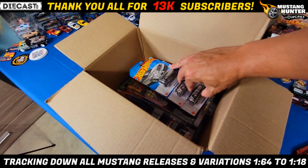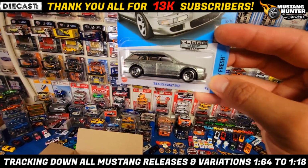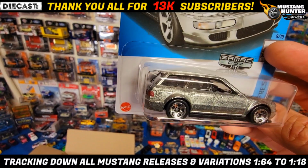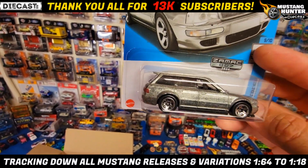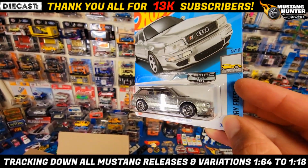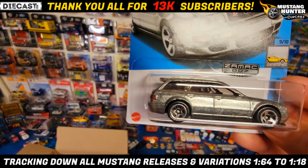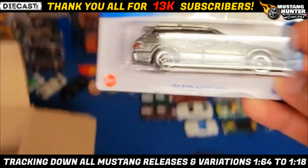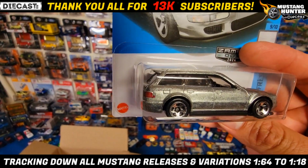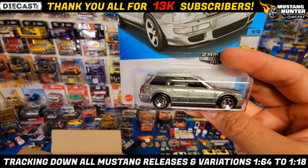So the reason why there are 3 of the 94 Audi Avant RS2s is because they are the variations. You can see this one doesn't have the fuel cap or the fuel door on the back. This is number 7 for 2024's release out of the factory fresh. Gotta love the Zamacs, but of course the no fuel door variation. And then we do have the crisp one with the door actually etched or embossed into the tooling. So there we go, check it out.